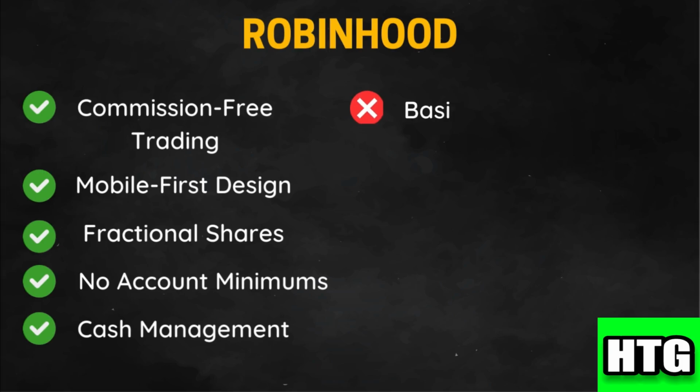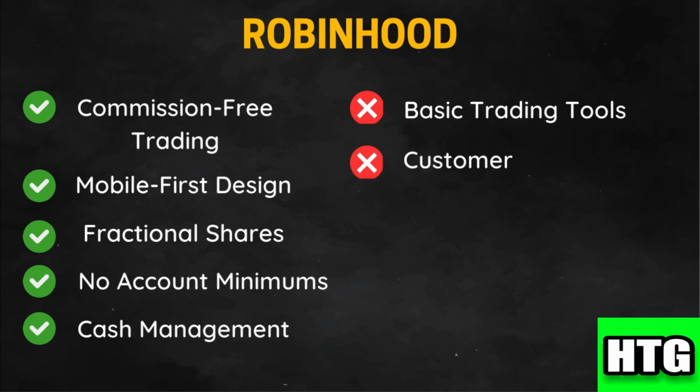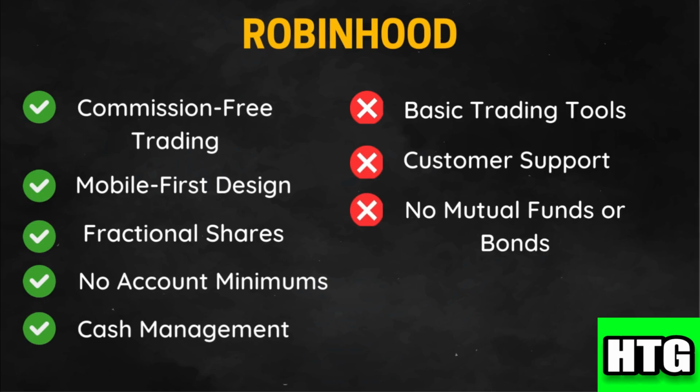Somehow, it offers limited advanced trading features and tools, which may not satisfy experienced traders. It has faced criticism for its customer service, particularly in terms of availability and responsiveness. It does not offer mutual funds or bonds, limiting diversification options for investors.